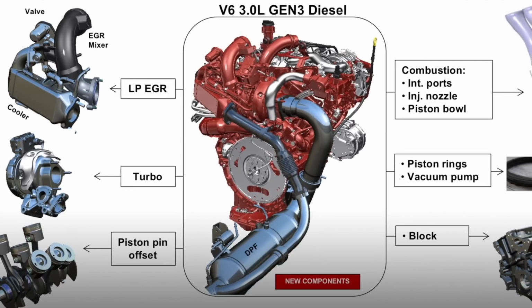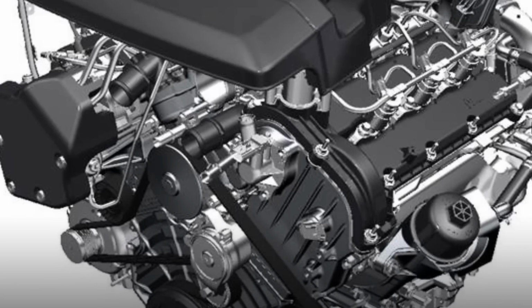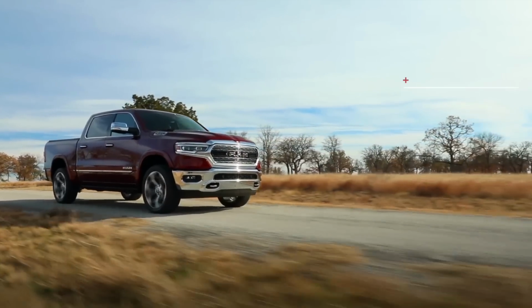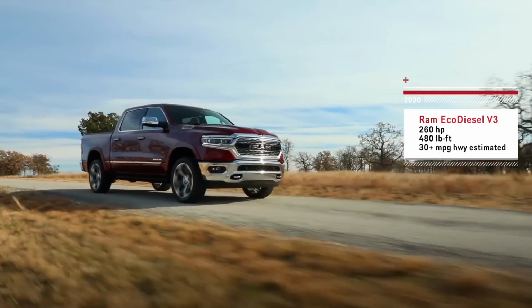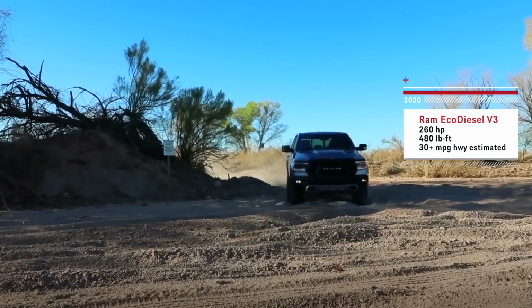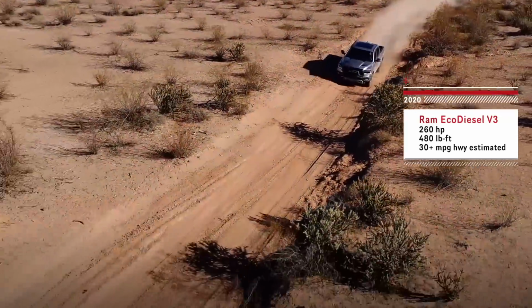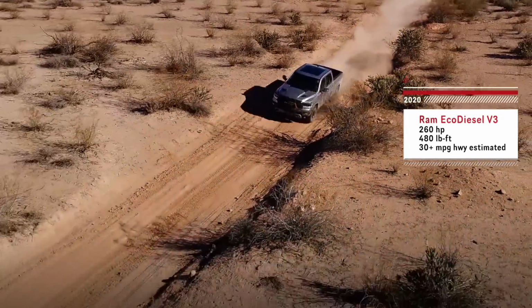The third generation of the EcoDiesel will appear in the 2020 Ram 1500, producing 260 horsepower at 3,600 RPM and 480 pound-feet of torque at 1,600 RPM, with a fuel efficiency virtually guaranteed to top the 30 mile per gallon mark on the highway.